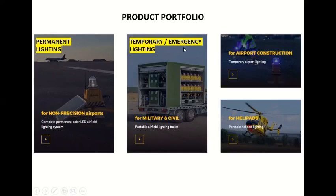The second segment that we serve is temporary and emergency lighting systems that we provide for airports that do not require permanent lights, but they need runway lighting which can be used when needed or during emergencies.